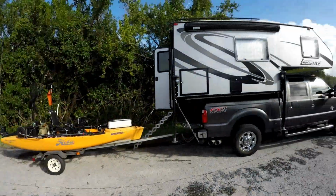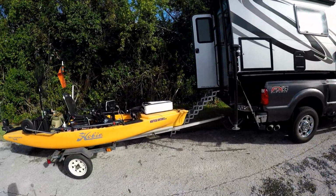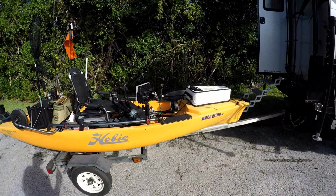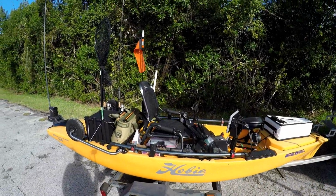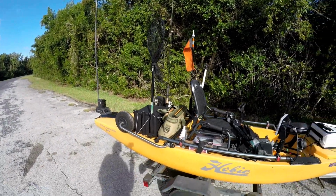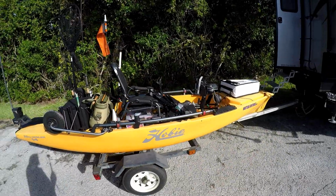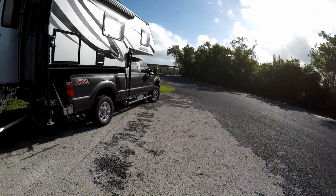Well, here's what I'm going to be making, and hopefully some more videos about. Here's my rig, my truck, my camper, and there's more stuff on this kayak than you can imagine, but anyway, I'm not going to get into all that, how it's rigged or whatever. Everybody's got their own ways of doing stuff. But anyway, here I'm at West Lake, which goes out over here. I'll show you on the map, or I already did.